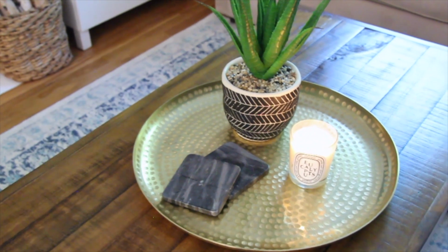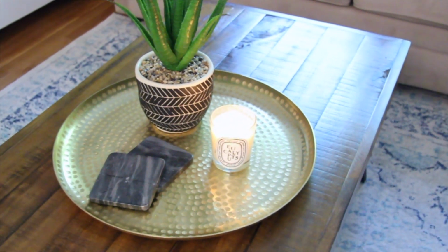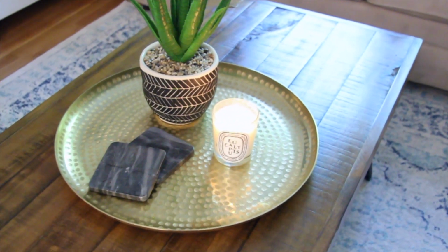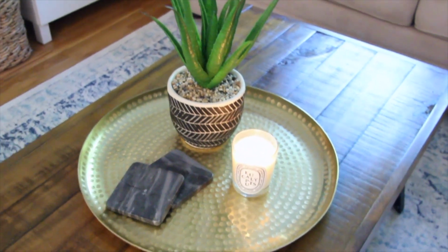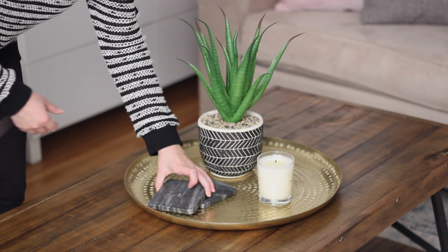We've had this coffee table for a while now and I still love it. I like that it has 2 levels, and when I'm doing coffee table styling, I like to keep it pretty simple because then when we're hanging out here at night, we can put snacks out on it or whatever. I don't want it to be too crowded that I have to move stuff every time I want to use it. So I just have this gold tray and these stone coasters, as well as a good smelling candle.